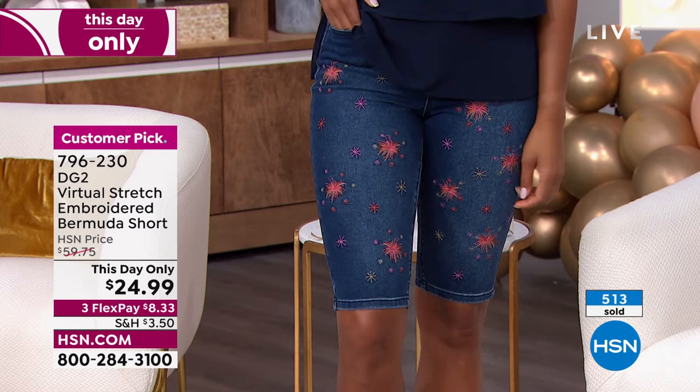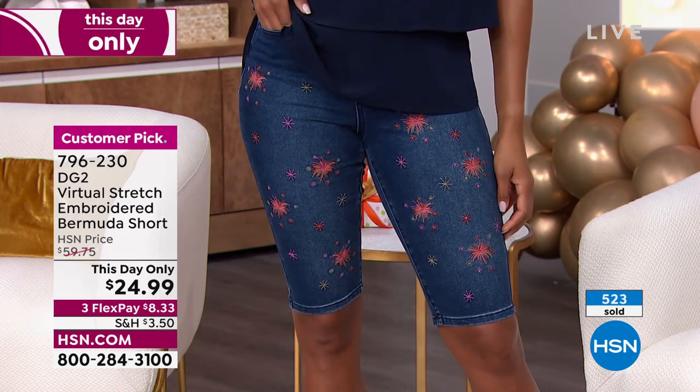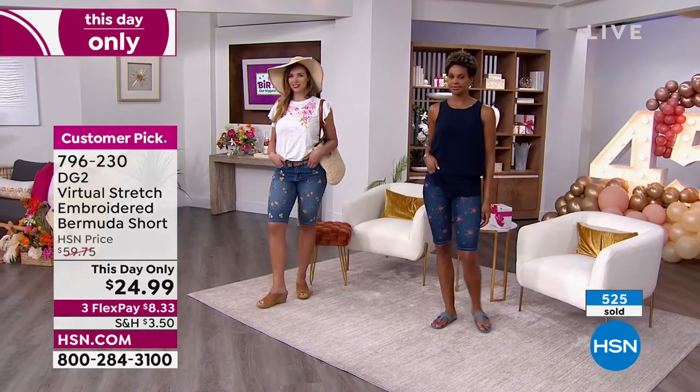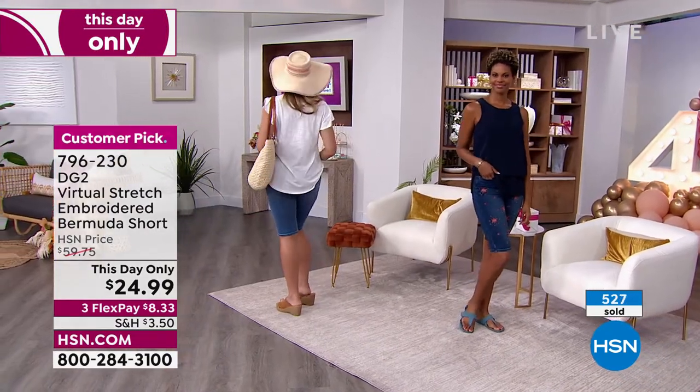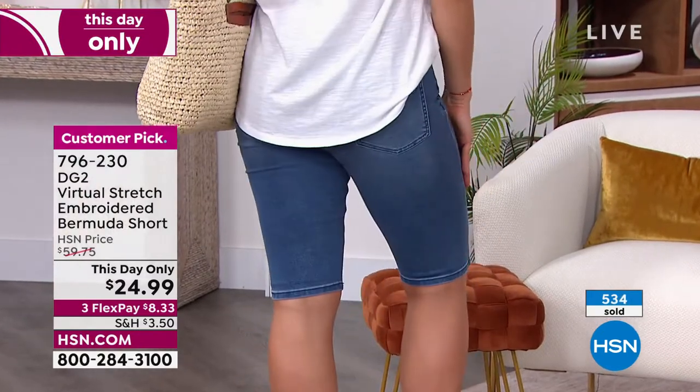So at $59.75, Debbie, we sold these all day long. They became a customer pick, right? Oh, absolutely. They were really, really popular. So there's no shock that so many people are on the line. Now, I don't know, they were just saying the chambray, which was adorable. Oh, gorgeous.